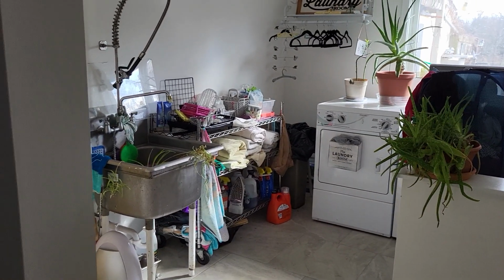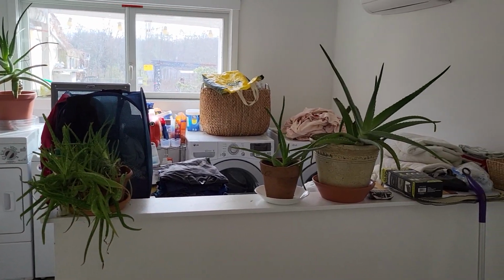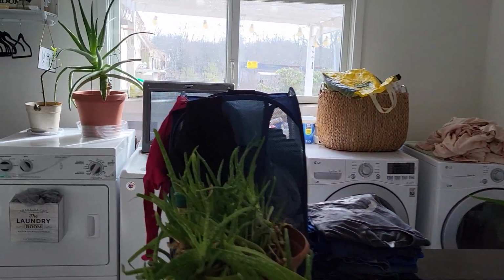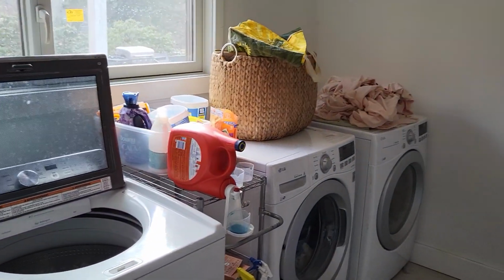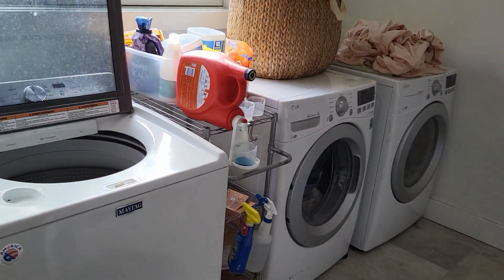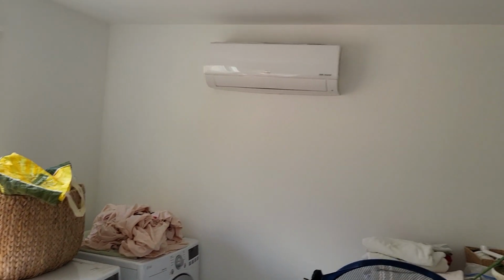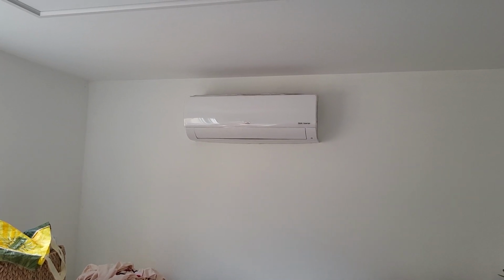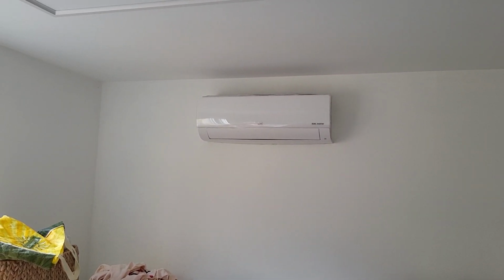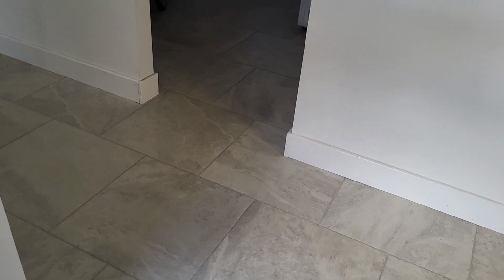This is the washroom, the laundry room. It is a little crowded right now. The plants are out because it's winter and we have to give them sun. There's 2 washers, 2 dryers here. We have mini splits for air conditioning, mostly in the summer. The heat in the winter is in floor heating. The floor has pipes running under it for radiant heat.